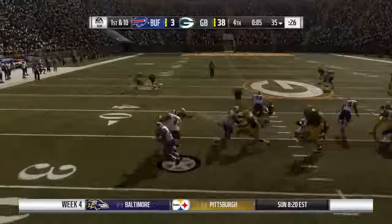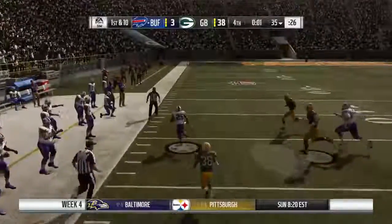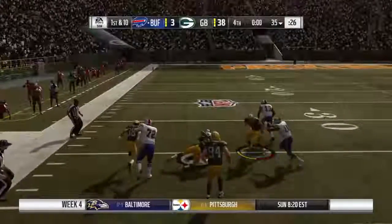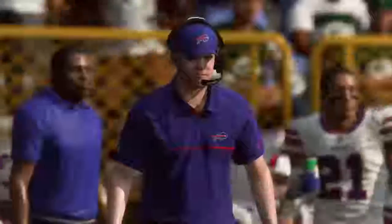Green, 39. A give to McCoy. And some room to work. Room to run past midfield. And finally taken down at the 35-yard line.